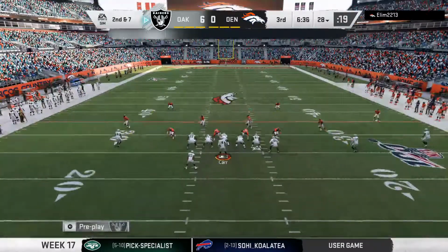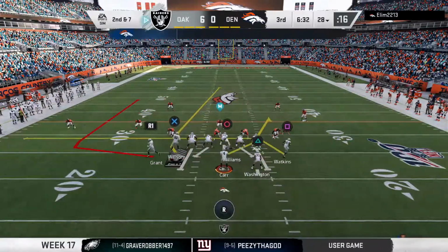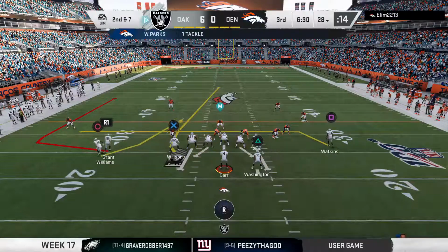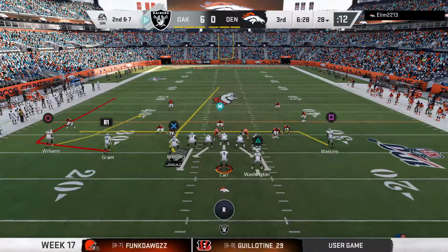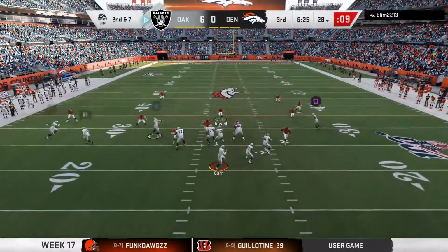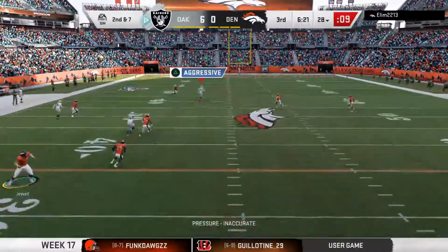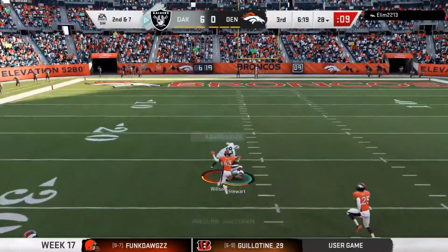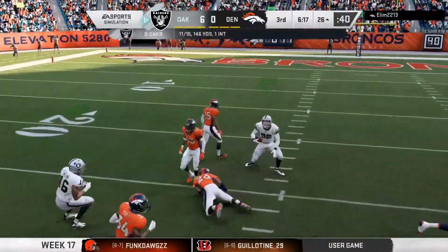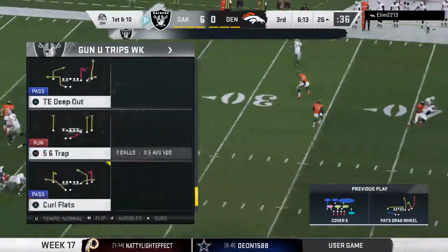And the last run got 3. Now here's 2nd and 7. Check 3. Check 34. Carr. Gonna look deep for Wilson. And that's caught inside the 30. A big play that time for the Raiders.